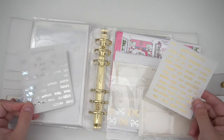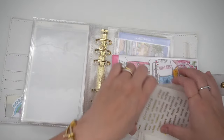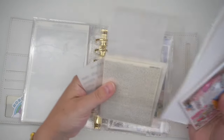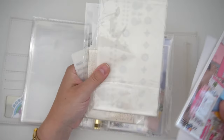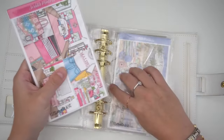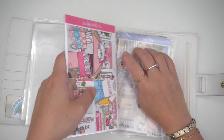I don't know what color or font I want to use. I have font 10 and then font 2, silver and gold. So we'll see. It's going to be another big old game day decision. What bottom washi is left in this one? Oh, it's the thick one. So I'll probably use the thick one and then use the confetti and call it a day. We're really just shopping the stash with this thing.